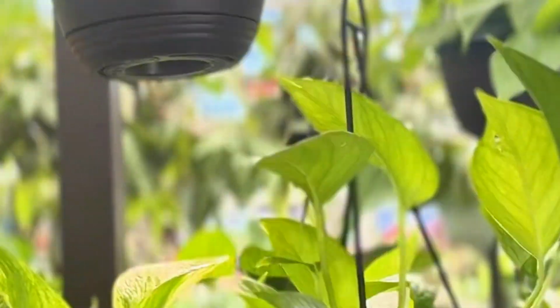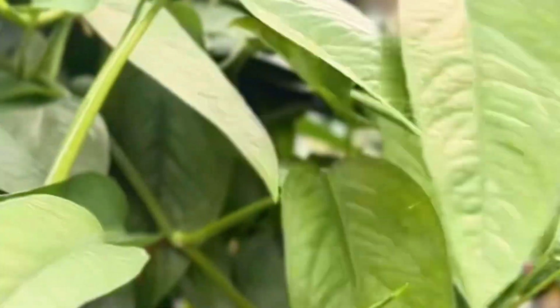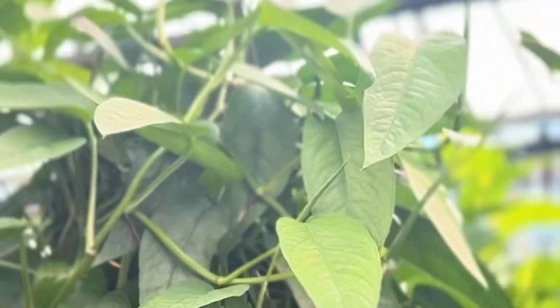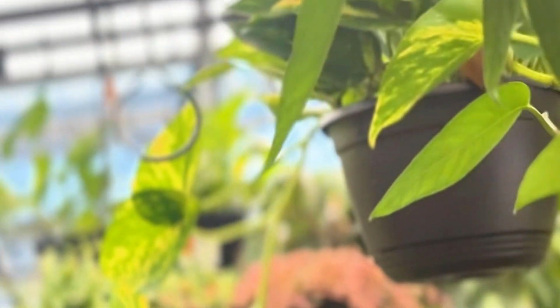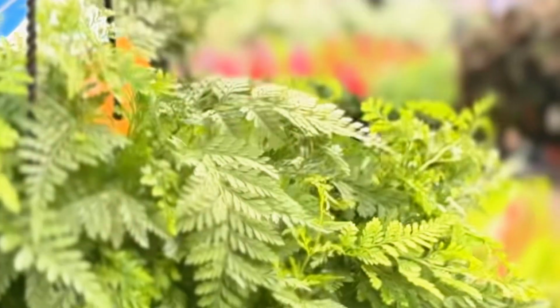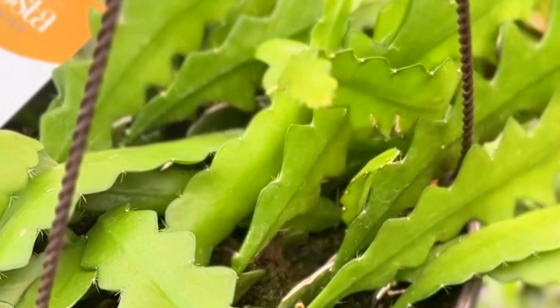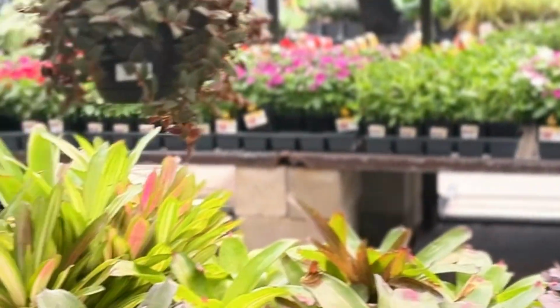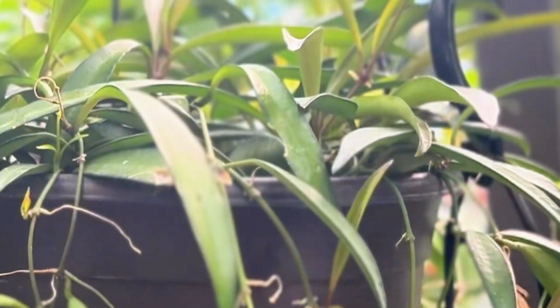We got some more pothos. Marble queen. Another Cebu blue, and very large. A cactus, a big cactus on the back. And here's the fern, rabbit foot fern. Another cactus, big red cactus. I wonder if they're easy care. I might buy one next time. Wayeriai, one of my faves.